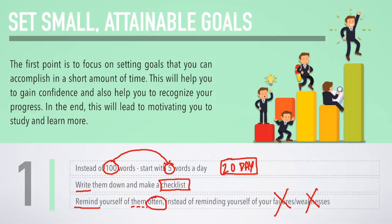A lot of times as students, you lose your motivation because you keep remembering where you're not. You see other students and you compare yourself and you realize you're not where you want to be. I want you to stop doing that. Don't think about your failures or your weaknesses. Instead, remind yourself of your goals, okay?